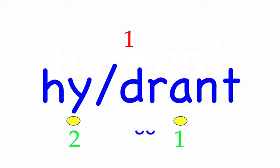As you can see, the DR here is a blend. The D and the R need to remain together in the second syllable. We indicate DR as a blend here by putting half circles under the D and the R. The only time we mark blends is to protect them when they are in danger of being split up into separate syllables.